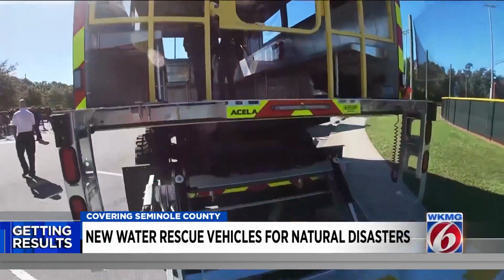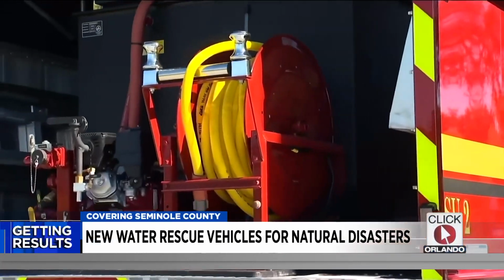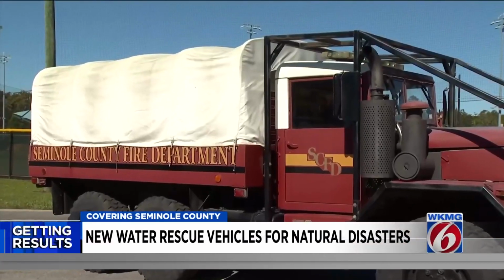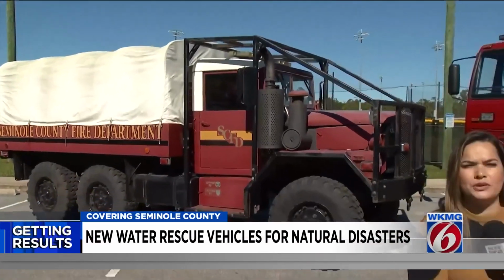Both trucks feature a hydraulic lift gate and can carry up to 650 gallons of water and are ready for deployment. And Seminole County officials told me they are not getting rid of this truck just yet. They are going to try and donate it to another department in the county. In Seminole County, Ezzy Castro, getting results, News 6.